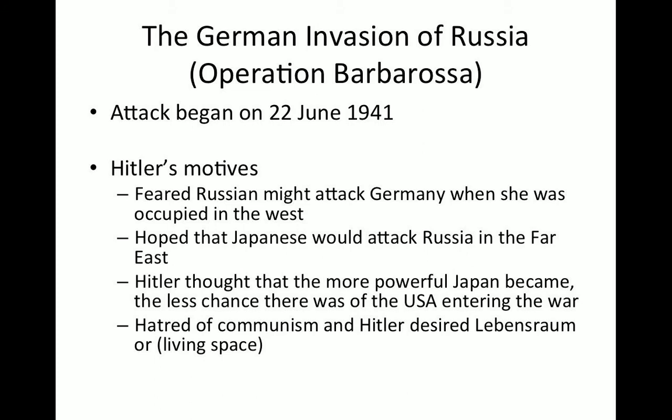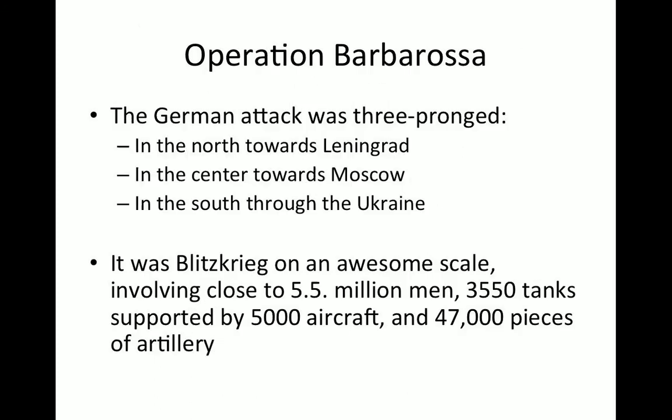All right, and Hitler desired Lebensraum. When we talk about Lebensraum, we're talking about living space for his German people, or people of Aryan descent.